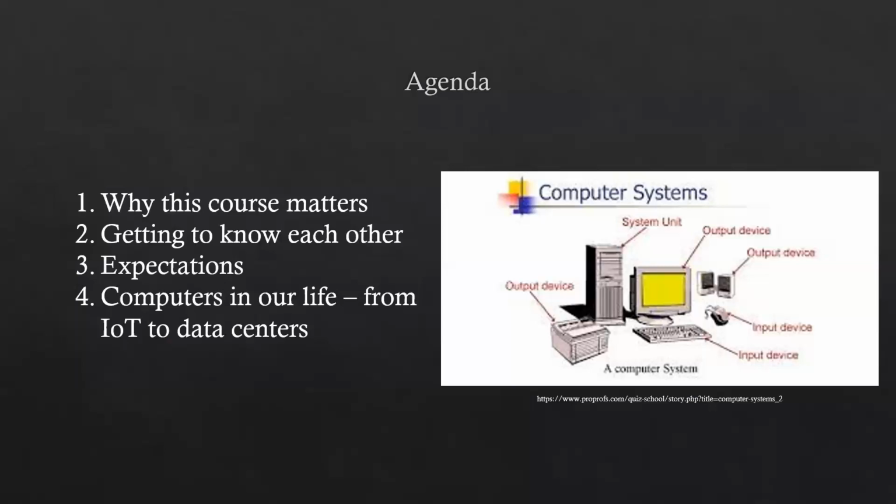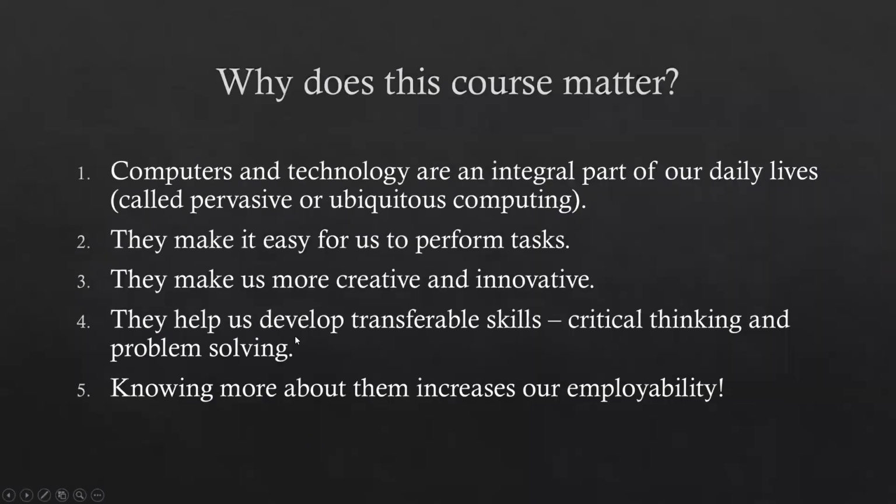And so that's very good. And we all benefit from that because we get faster, cheaper computing. So some of the things that we'll talk about there, IoT, yeah, really. Why does this course matter? Because computers are important to all of us.